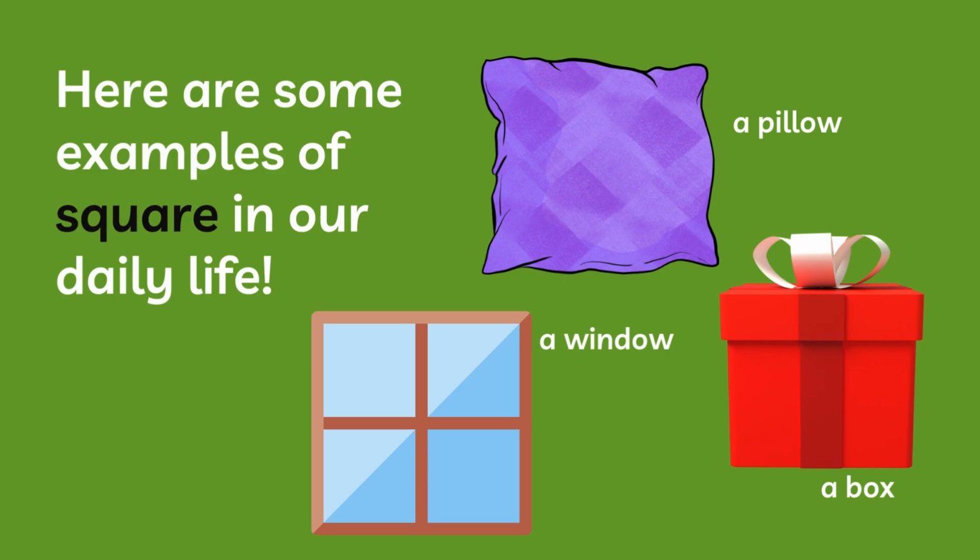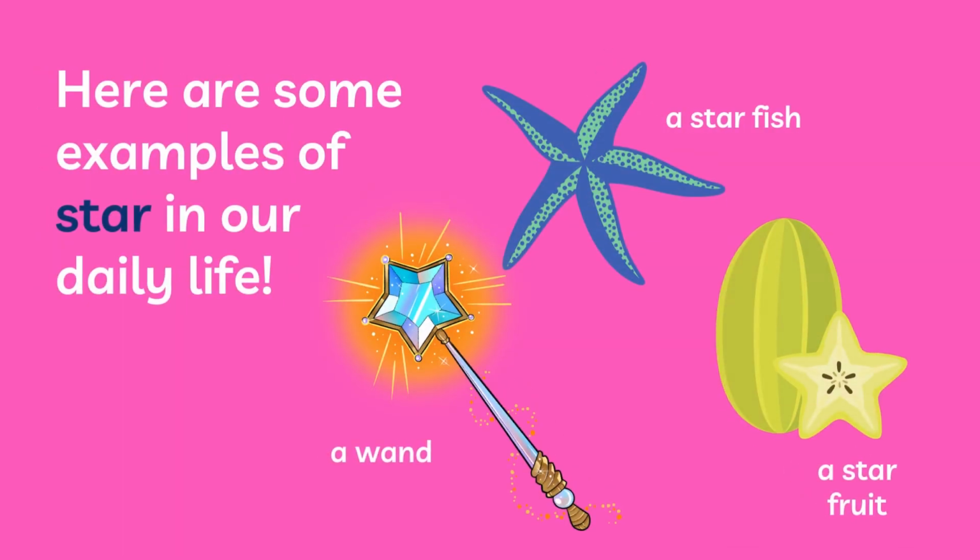Look up. It's the star. A star has many points, and it shines bright in the sky. Here are three examples of stars: a starfish, a starfruit, a magical wand.